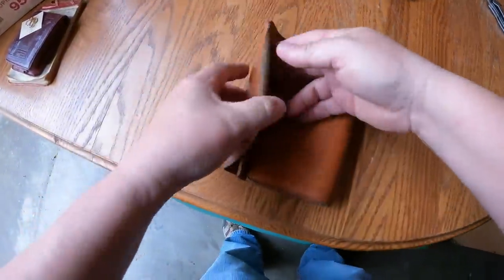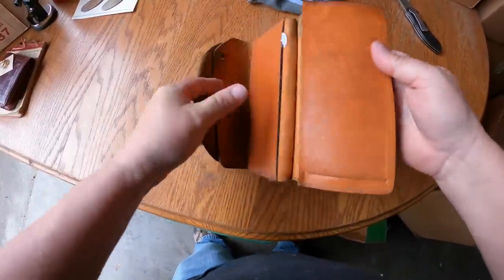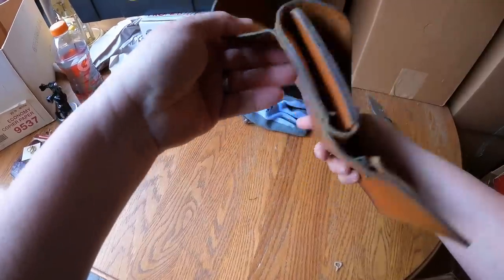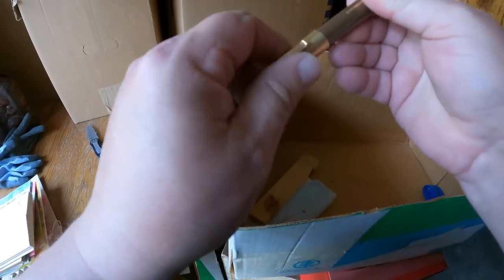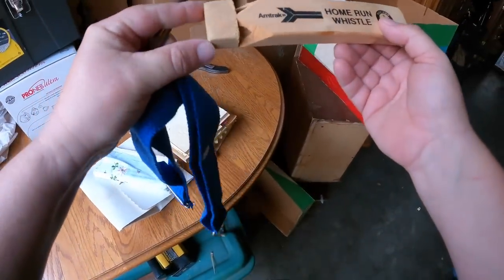Let's see. Yeah, this one's nice. I mean, I could use it right now. This is a nice wallet. Custom made, probably. What is this? Oh, this is a calligraphy pen, I think. Fountain pen, yeah. Home Run Whistle Amtrak.